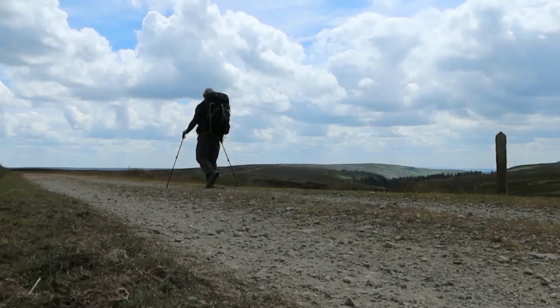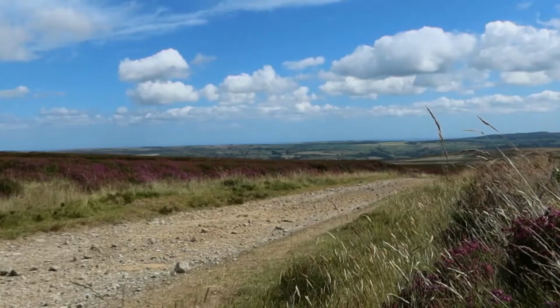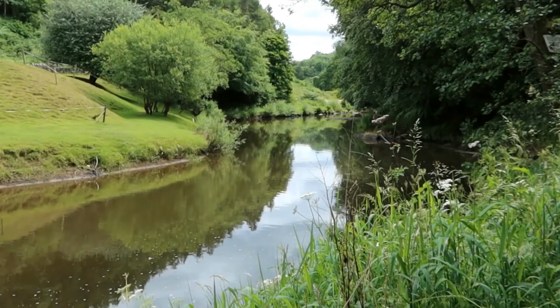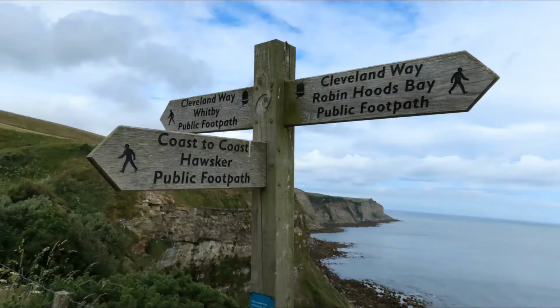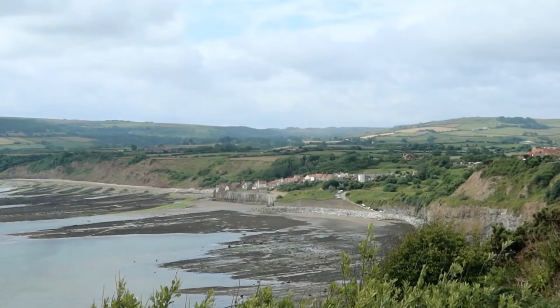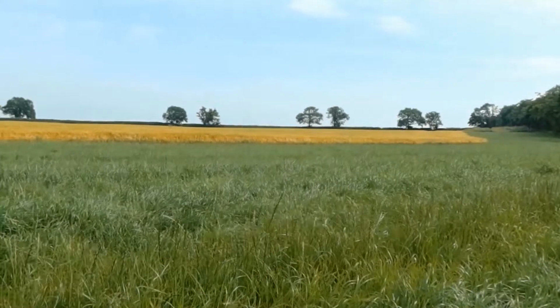Then it was a long track walk over the moors to the Lion at Blakey Ridge. The moorland was covered in flowering heather. The Esk Valley was pretty, as was Falling Foss in the woods. Returning to the coast, which I had left some 170 miles ago, I walked by the sea to Robin Hood's Bay.